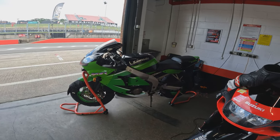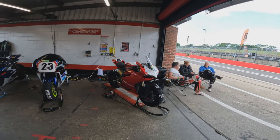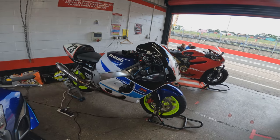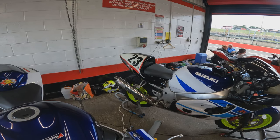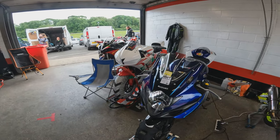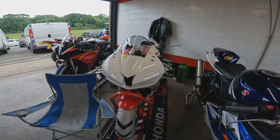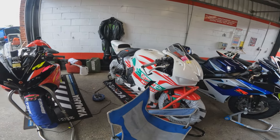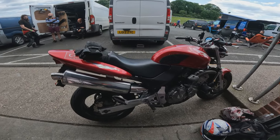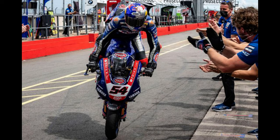Kawasaki ZX6R. Move over the other side of the garage. Got this lovely Ducati. Another S-Rad. This one's actually a 600, although it's still badged as a 750. K6 GSXR 1000, 2010 CBR 600. Is it 2010? I think it is, isn't it? Castrol rep. And the R1, which you've seen before. And this beautiful Honda Hornet here, sporting the Turkish flag, as the guy actually grew up in the same village as Toprak.